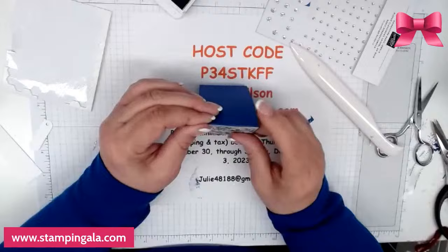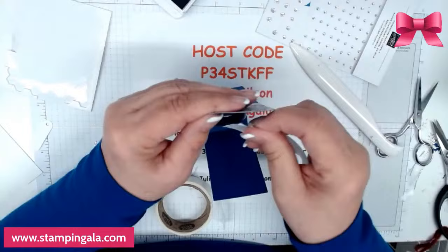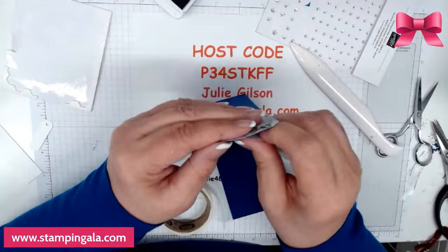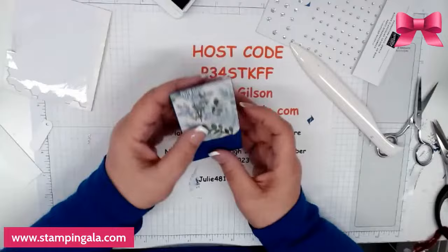All right, so what you can do is you can take this and just put a little glue dot so this stays closed, because you really don't need a Velcro. They're gonna take it out of here and be done with this packaging. I can get the glue dot off of here. There you go. Okay, and just make sure that you have it squared up perfectly. Okay, so far so good. Then I'm gonna take this silver ribbon and tie it around.